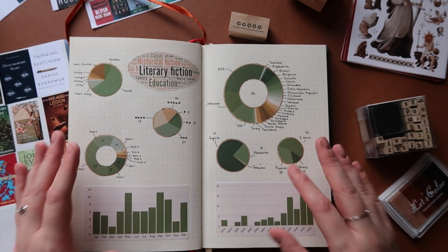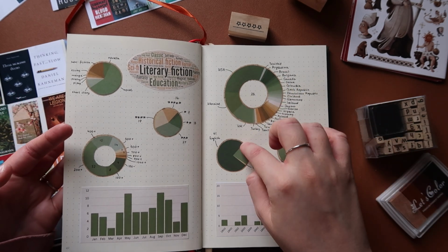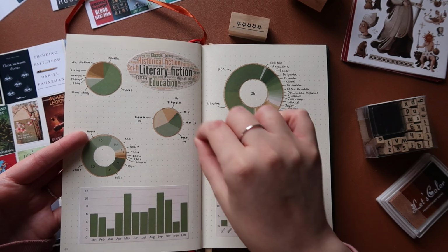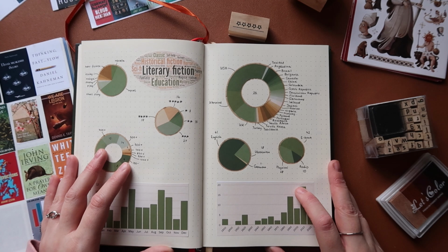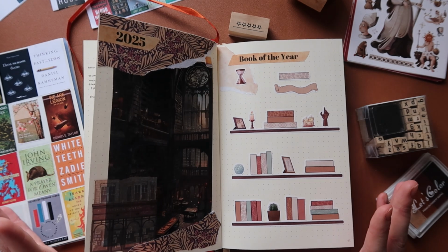And again, if I didn't have the opportunity to print them on sticker paper, I would not do the donut or the pie chart. I would just do this kind of tracker, and you can draw it very neatly using the dot grid. So that is why I would recommend this specific type of paper. And that's it. That's basically how I organize it.